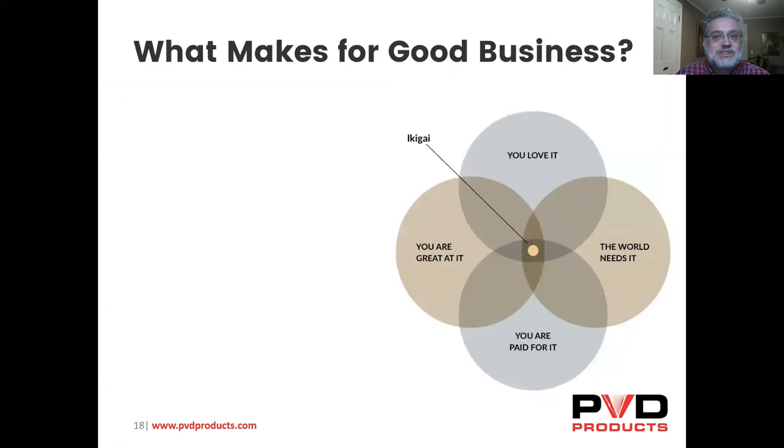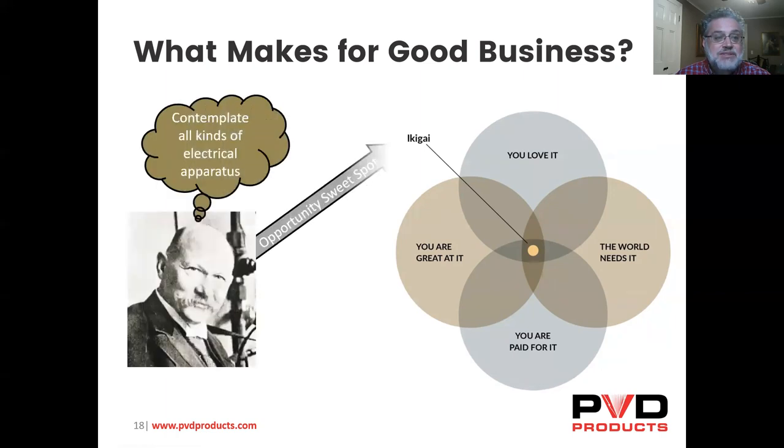I'm going to get a little philosophical here and say that a great opportunity is had when a great need that the world has is met by something you can be paid for and that you're really good at doing. The Japanese call this ikigai. I think it's really interesting to think about what is a good match for what I'm able to do. I think if Kamerlingh Onnes were here today, he'd be thinking something like this: I can contemplate all sorts of electrical apparatus if I could apply cuprate thin films to all the things that I'd been dreaming of.